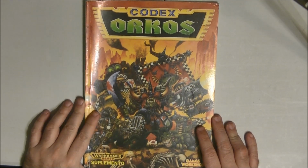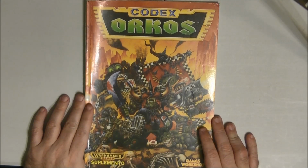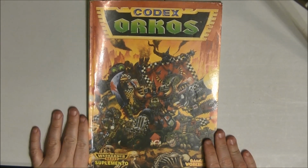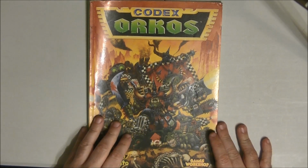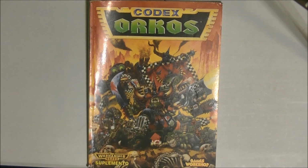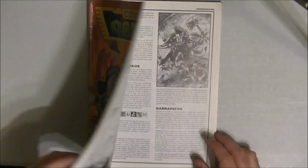Warhammer 40k, or 40,000, second edition, and this is the Orcs Codex. This is the version in Spanish, it's the only one I have, but I wanted to share it with you, and you will see how the Orcs have changed over time. So let's take a look at the Codex.